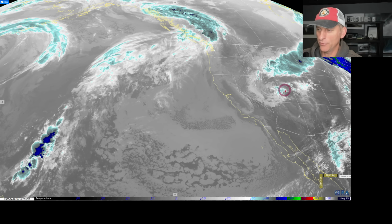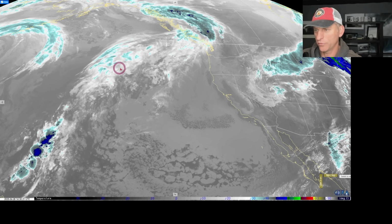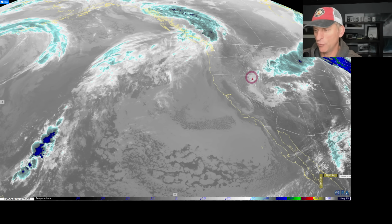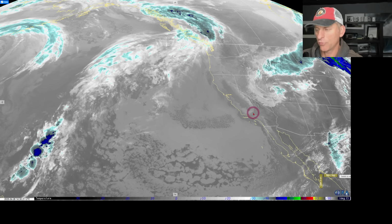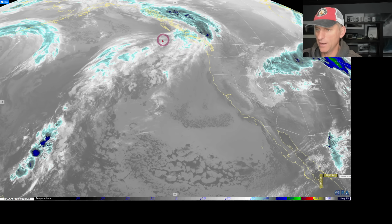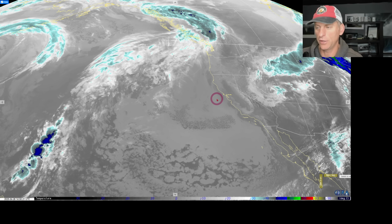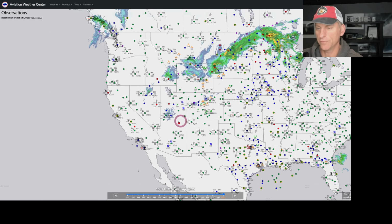You can see the upper level low across the interior portions. Right now it is centered over Utah. Frontal system making its way into the Pacific Northwest. This is eventually going to clip northern portions of California, but we are going to have some active weather here. We're going to have some thunderstorms for the higher terrain as we go through this week. Then we've got another chilly upper level low on its way as we go towards next weekend. So I'll show you the latest on that as we go through the video this morning.